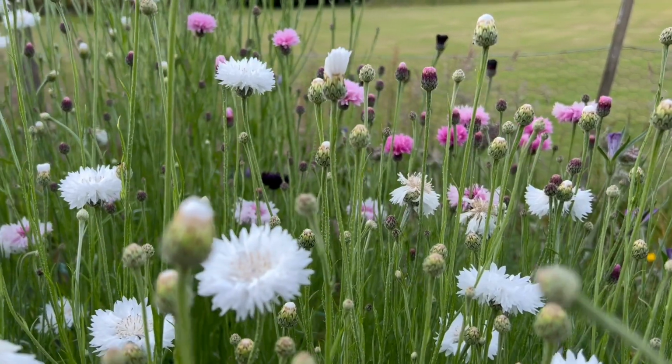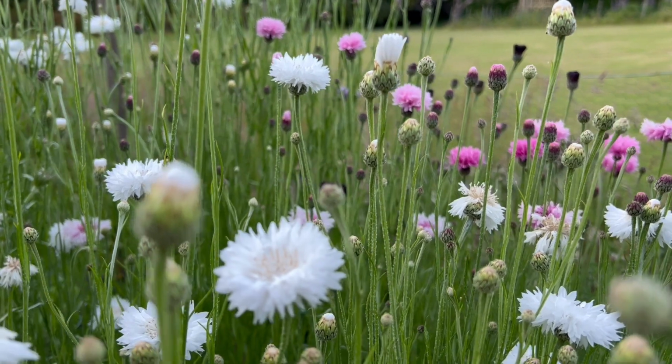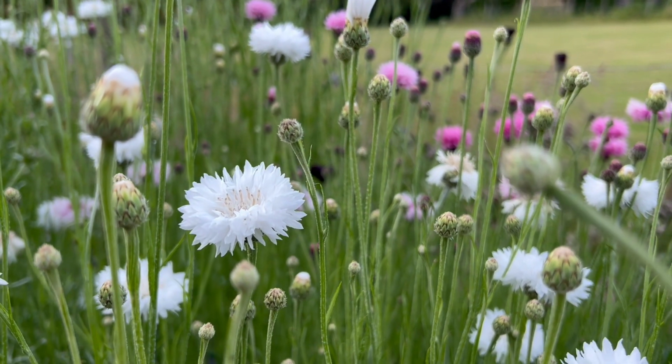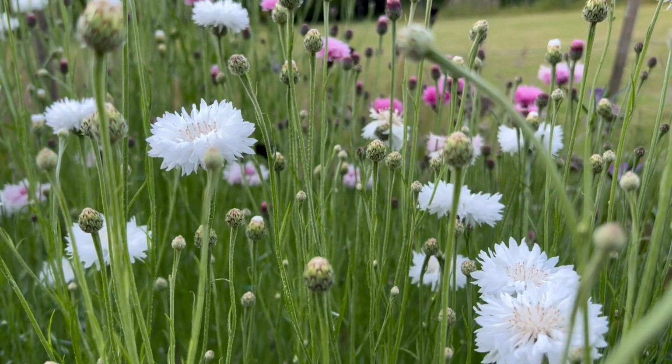Lots of really pretty cornflowers now starting to get into full swing in the garden as well. These are autumn sown ones, which are always the first to really bloom well.